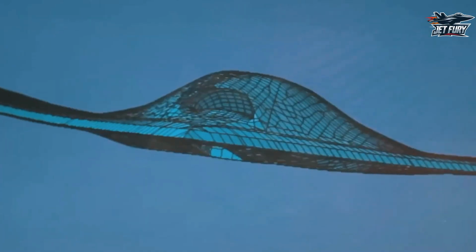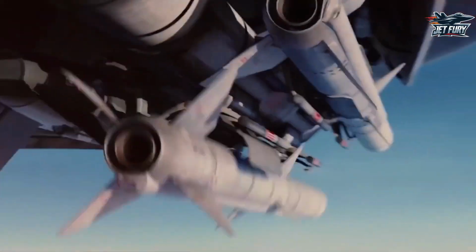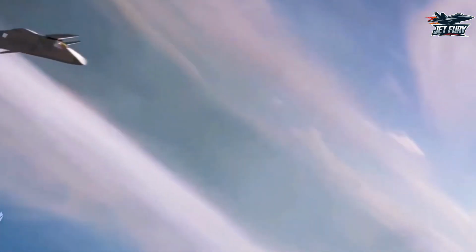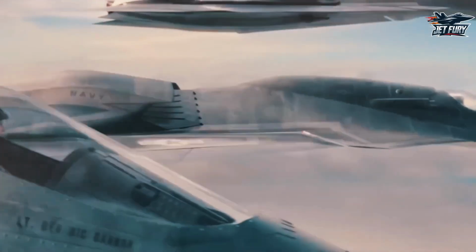It isn't just about speed or firepower. It's about creating a fighter jet with multi-dimensional advantages, a truly fifth-dimensional weapon designed to operate in every combat environment, from the atmosphere's edge to contested airspaces, deep within enemy territories. But what makes the X-44 MANTA so formidable?